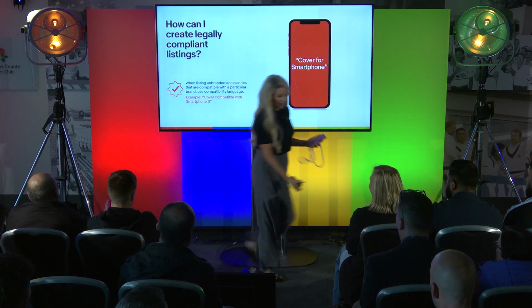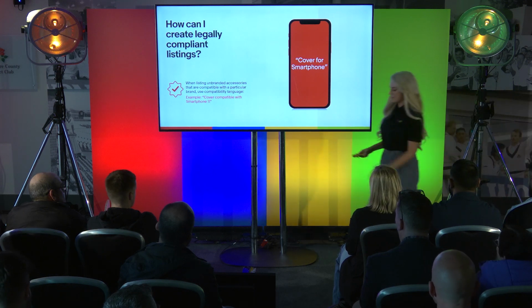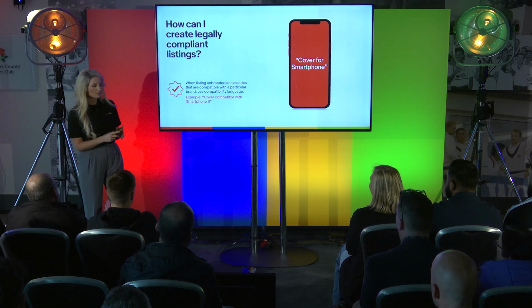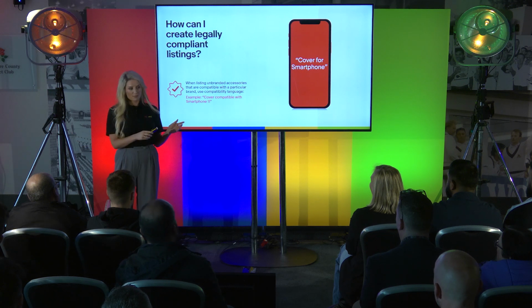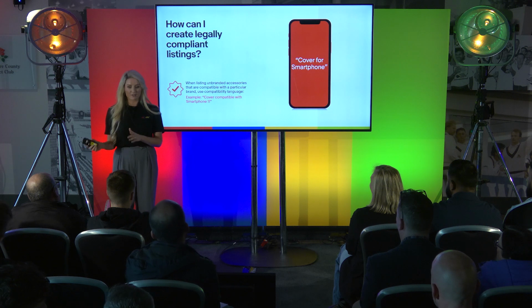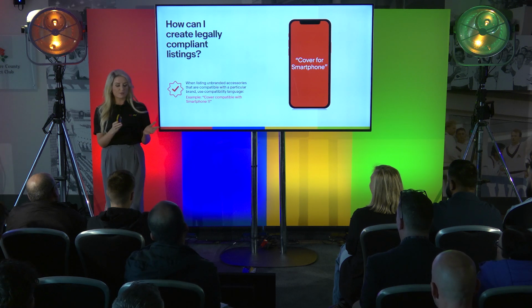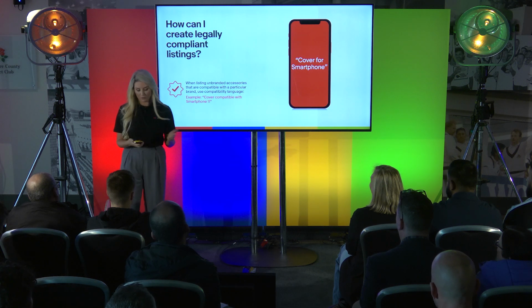You see it a lot with car parts as well. If you are manufacturing generic parts, like seat covers, for example, you might make seat covers that fit a Nissan Micra, but you can't list them as Nissan Micra seat covers. They have to be seat covers for a Nissan Micra. It might sound really, really silly if you've never heard this before. It is such a minute detail, but that can be the difference in your listing being reported and not being reported.